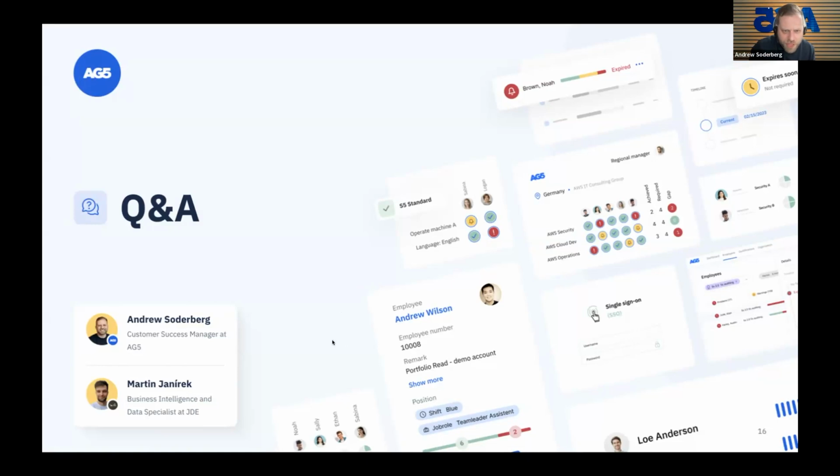Range of coverage of AG5. Yeah, we're a SaaS solution, a software solution. So it's a web app. It's not software that you install, which is actually great. It makes it easy for us to support you. It means that you can access it anywhere. All you need is an internet connection, and off you go. So yeah, it's cloud based.